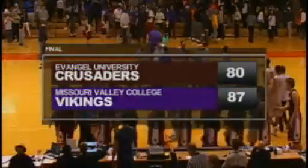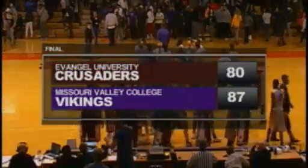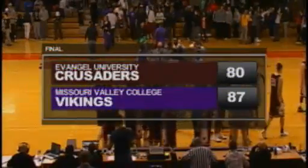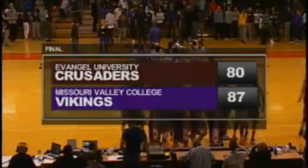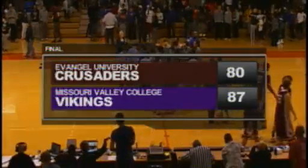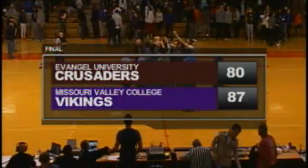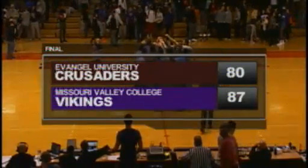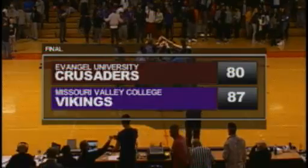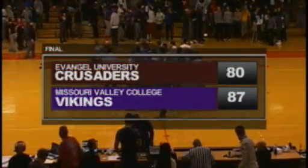Vikings win it. 87-80. They go to 17-10 overall, but more importantly, they go to 11-6 in the league. They have just clinched 3rd place, a home court contest next Thursday night. They've clinched that. They're 3rd place at worst, but there's still a lot on the table.